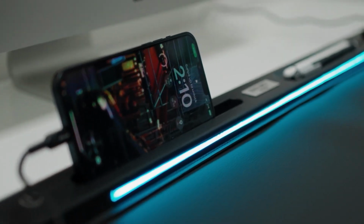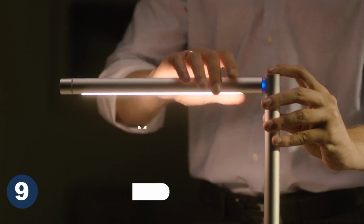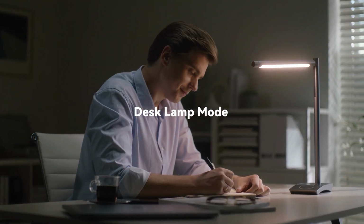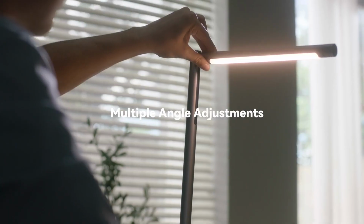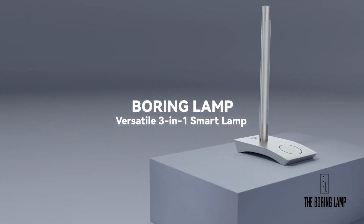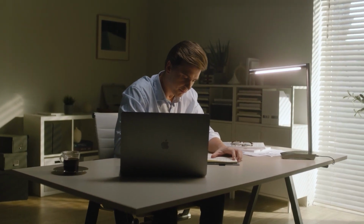Behold the boring lamp, where innovation meets versatility. Its magnetic modular design revolutionizes installation and replacement, while the slide rail system empowers you to adjust its height with a simple glide. With a mesmerizing 360-degree rotation, this lamp grants you the power to command light like never before, precisely where you desire it.